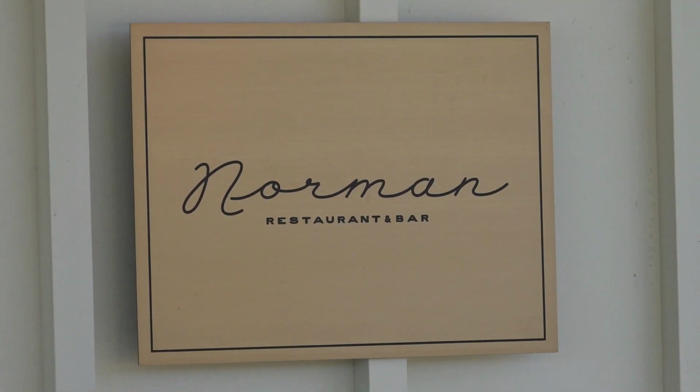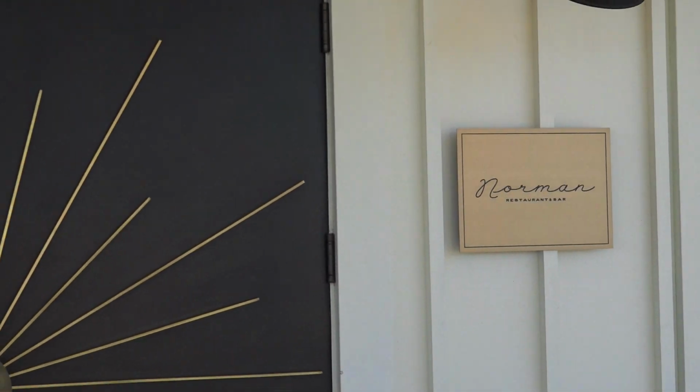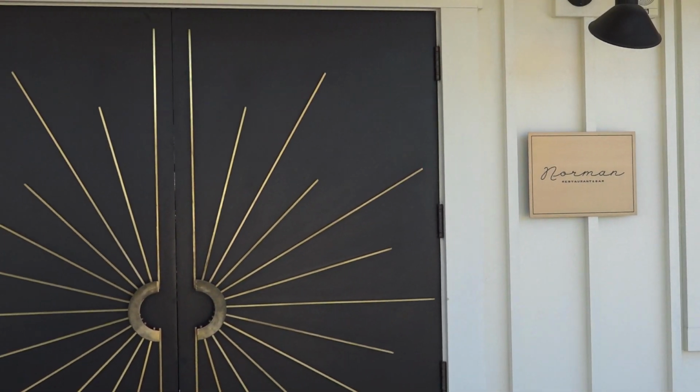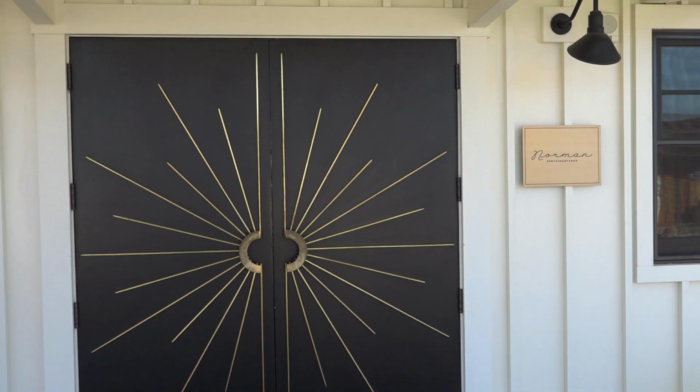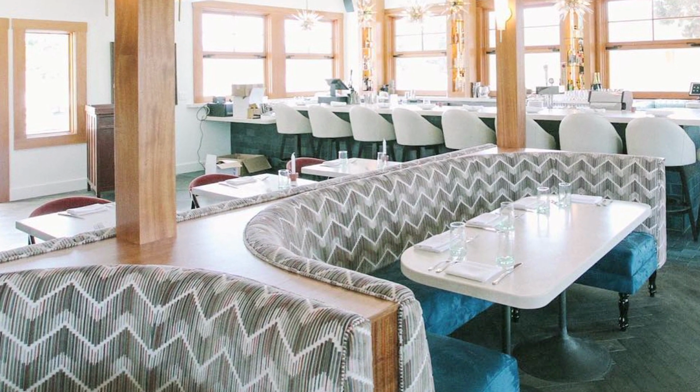And so we have a full-service restaurant called Norman. It's a play on Norman Bates, because everybody would always say that they would drive by here and say it looks like the Bates Motel, so we decided to be playful with that. We have a full bar craft cocktail program that's great.